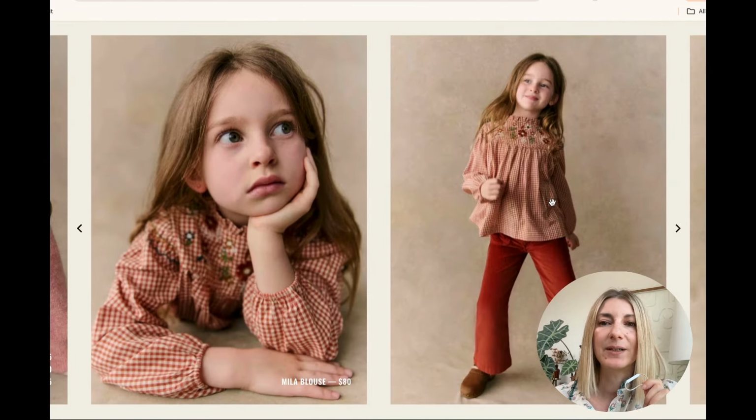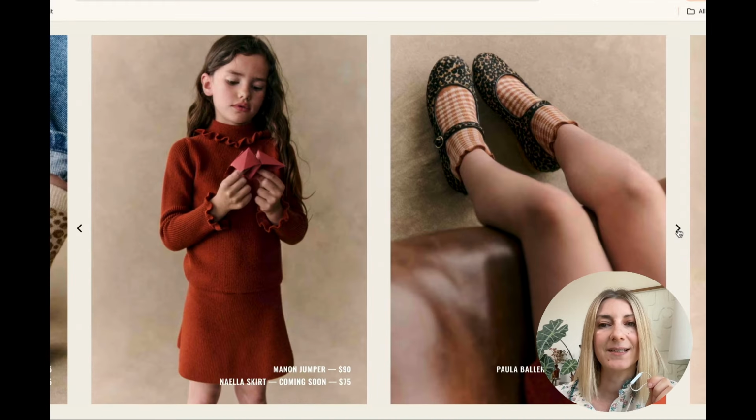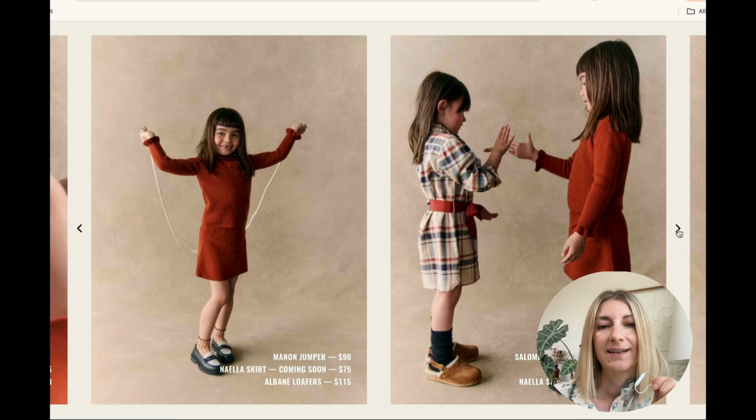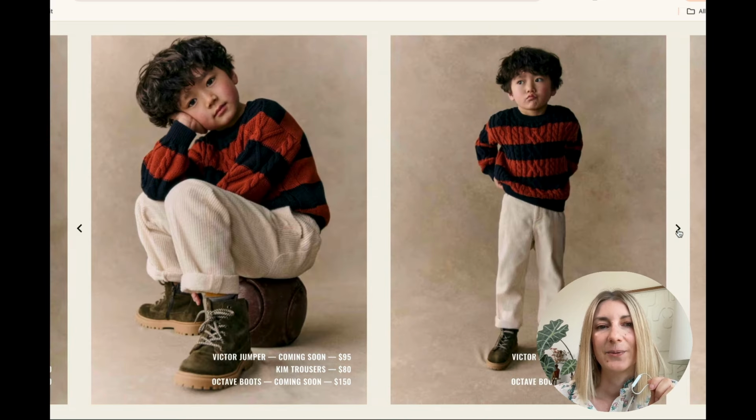Another fabric with embroidery that I'd love to see in the adults line. This will be a perfect dress. It gives me Duane vibes. Great styling with the socks and the flats. The kids are just adorable.